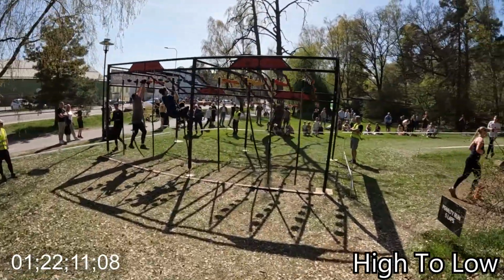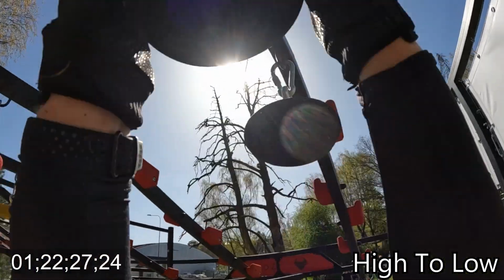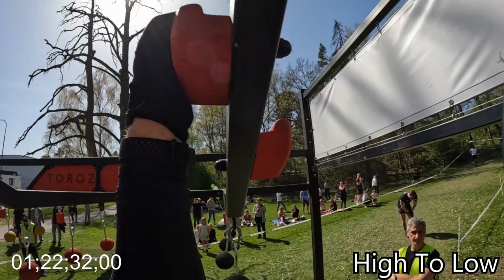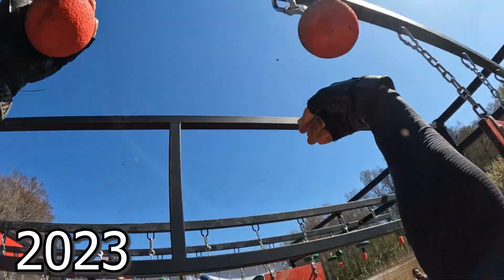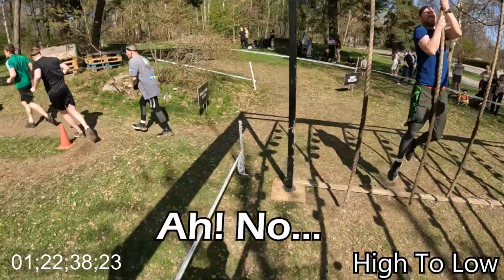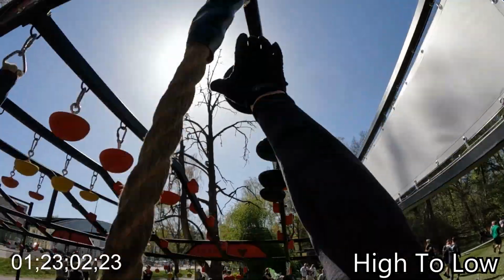Another grip technique obstacle. I can jump up to the first grip. And I get quite far without any problem. But then I see those damn balls. The balls I failed on earlier and the same balls I failed on last year. I tried to give it another try, but now I can't even jump up to the first grip. Those balls have broken me.